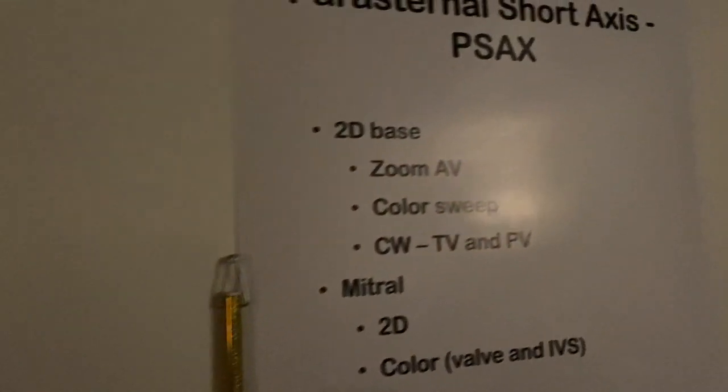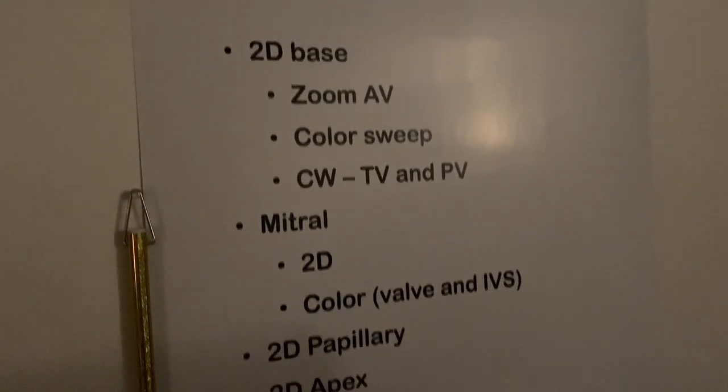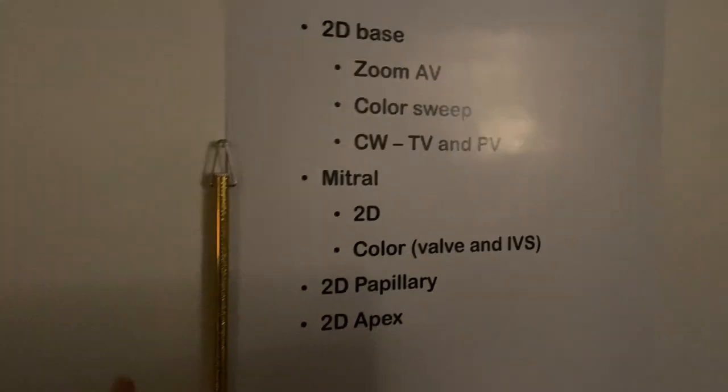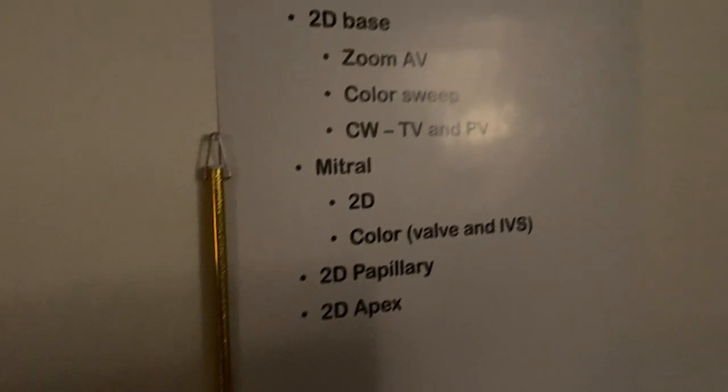And then week 2 was this parasternal short axis. These are the different things that we needed to learn, and we learned all of these things because there aren't any particular measurements in it. And I do feel pretty good about this one. That's the one I was talking about.